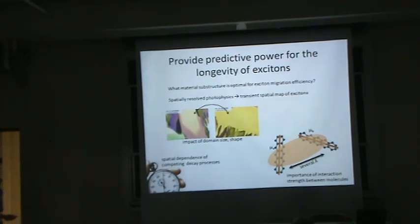Okay. We also are interested in looking at whether there's any sort of dependence on space for the different decay processes. So for example, whether along these lines here you have faster decay, or if you have long, skinny grains or domains, does that act as a sort of channel to guide the energy to the right spot?